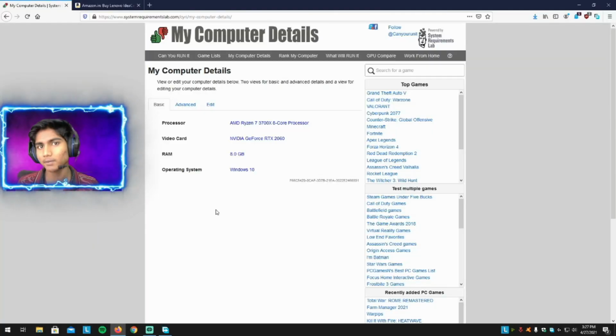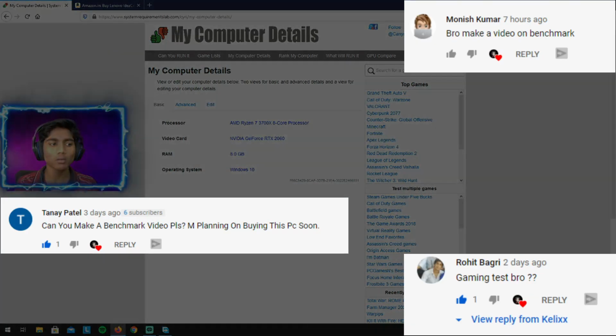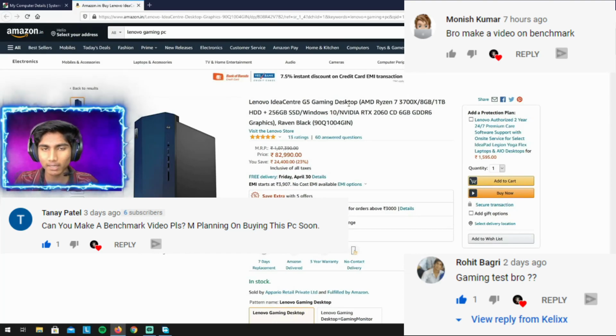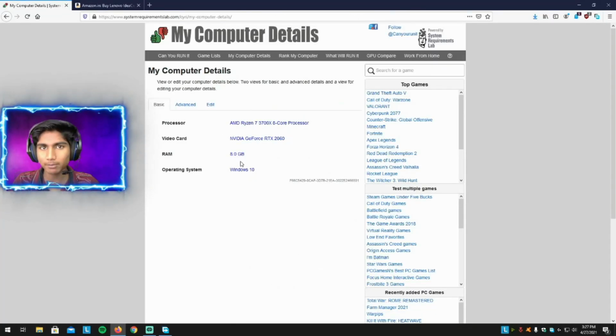Also, you beautiful exes have been asking me what games this PC can run, which is a Lenovo G5 gaming. So I'm going to do a benchmark. I'm going to use this website, systemrequirementslab.com. This website basically tells which games this PC can run, which I'm recording on right now.